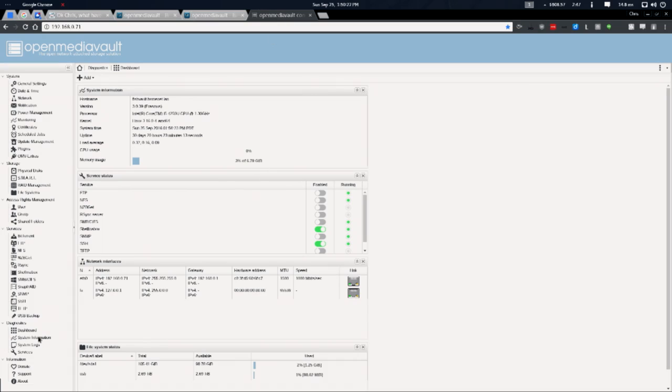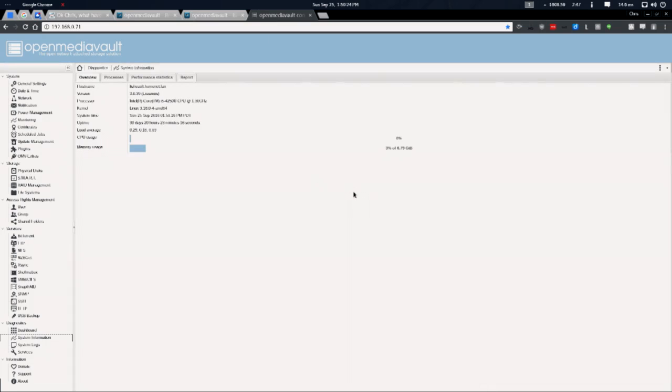But they have really nice system information built in right here. You can see my current uptime is 30 days, 20 hours, 23 minutes, and 16 seconds with a really low load average. This thing's not working very hard. And it's currently running version 3.0.39 of OpenMediaVault 3. And on the left-hand side of the UI, you have your split section. You have your system settings, your storage settings, your user group, and your user management.